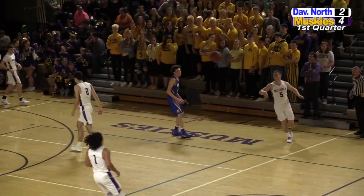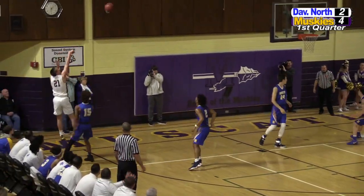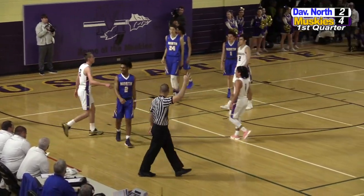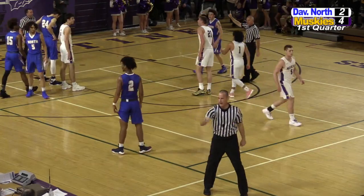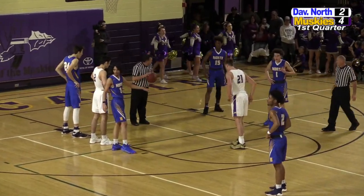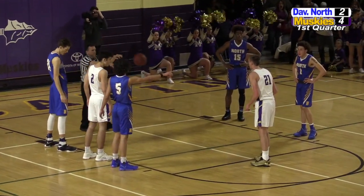Hutton inbounds it to Falk, who gets it to Melendez. Over to Wieskamp. And he's fouled on the three-pointer. So Joe will go to the line for three as Lacey Watson picks up his first foul. With this big crowd and the two teams know each other well, they're both playing a little tight right now. Yeah.